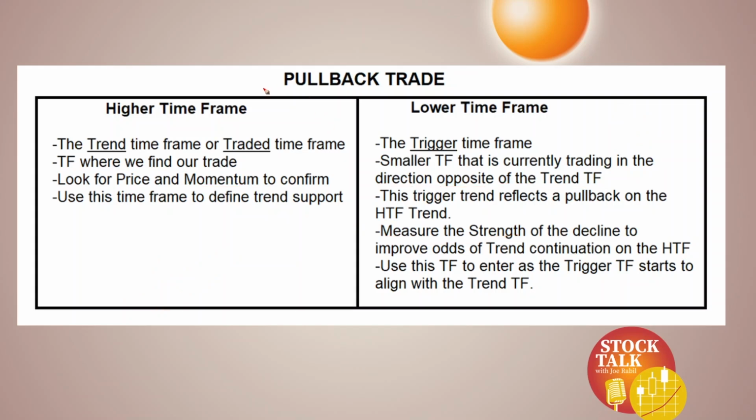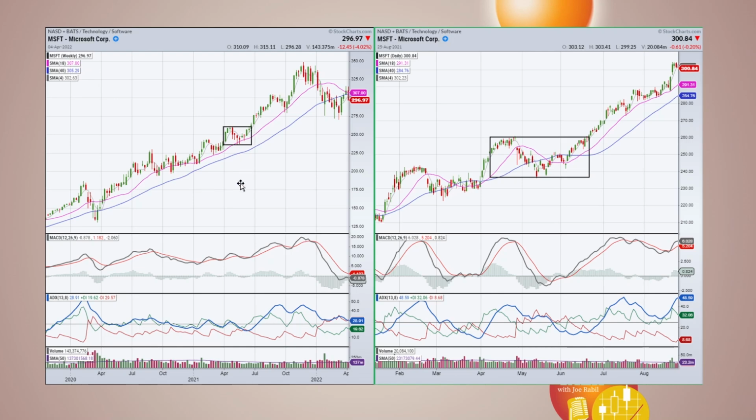So let's just look at an example, and I think this will make more sense to you. If I look at Microsoft, I've boxed the area that I want to discuss. When the stock makes a new high in price, a higher high, we pull back to trend support. That's the moving average. It can be price support as well, and in some cases it'll be both. If you look at this pullback here, it happened to be right at price support, but also at the 18.